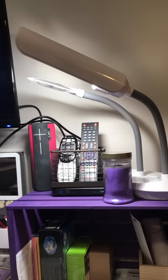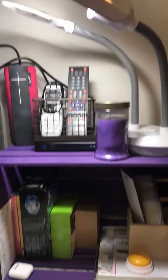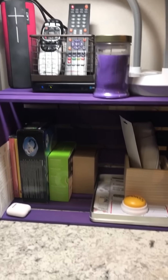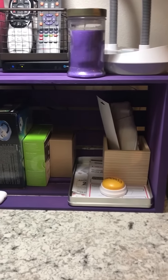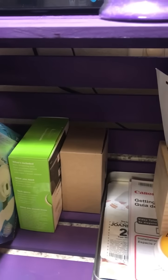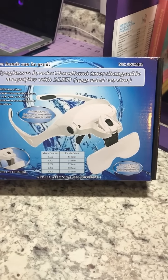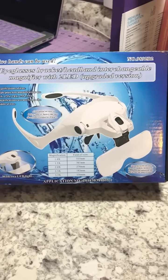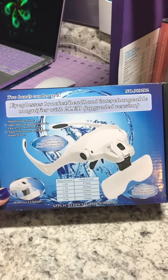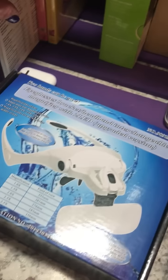And I've got my little lamp and Bluetooth speaker, a little remote holder, and then just some other little random things here. One of which is my little handy dandy magnifying headlamp, which is awesome. This thing, you put it on and you can see ridiculous detail. So that's a cute little toy to play with.